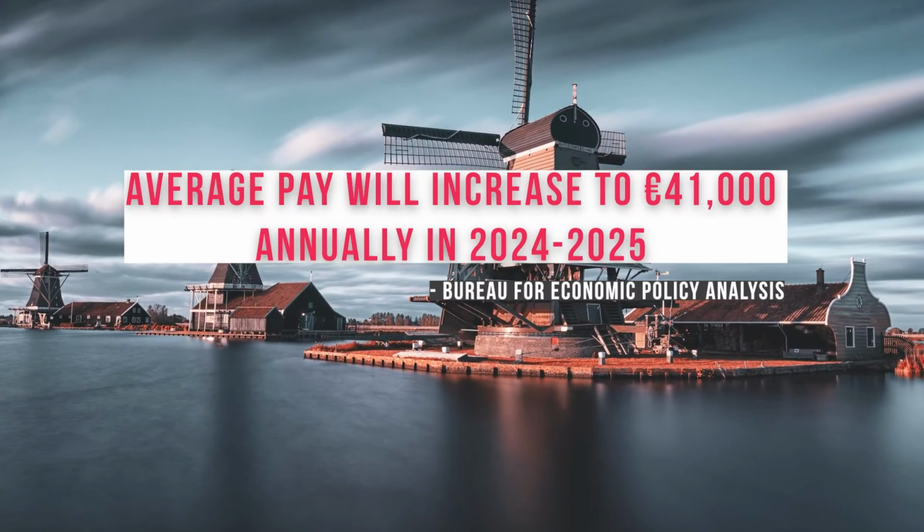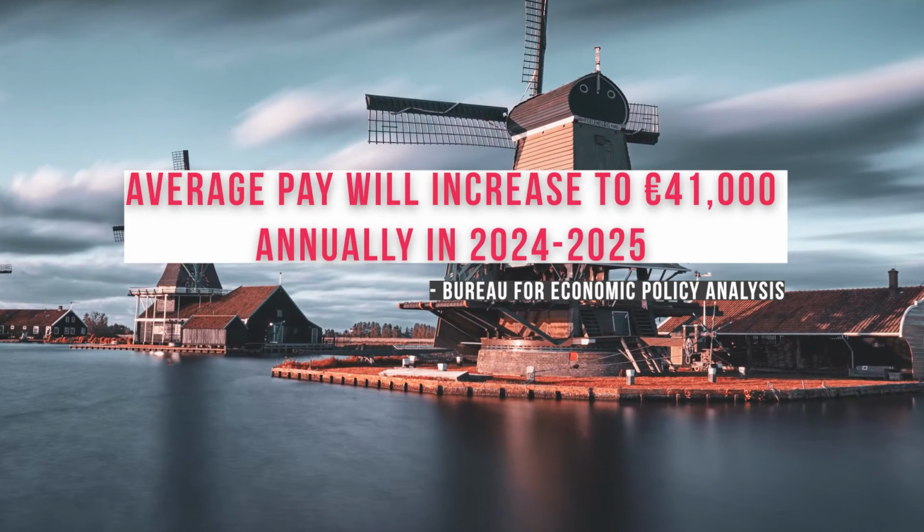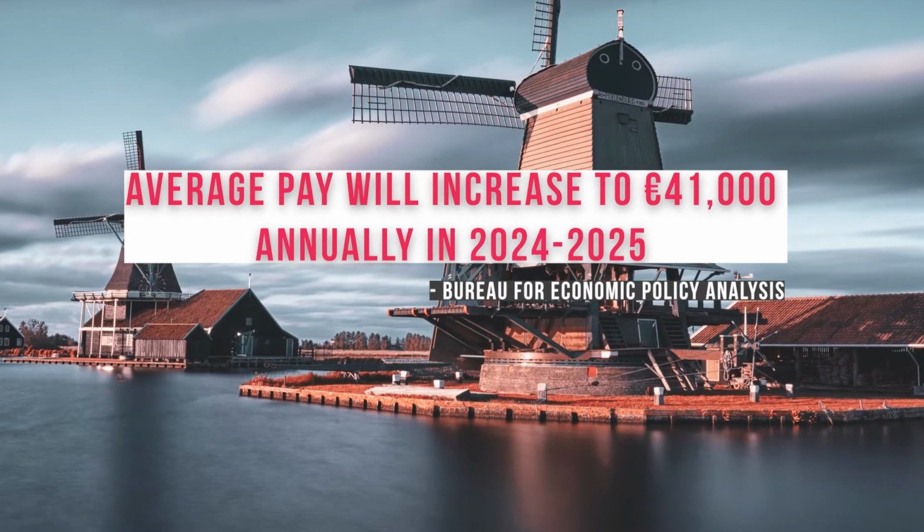Now, obviously, not everyone can be a CEO or a pilot, but the point is, 34,260 euros is only an average. There is huge potential to earn much higher than that. In fact, according to the Netherlands Bureau for Economic Policy Analysis, it is projected that the average salary will increase in 2024-2025 to 41,000 euros annually.